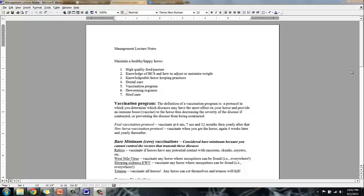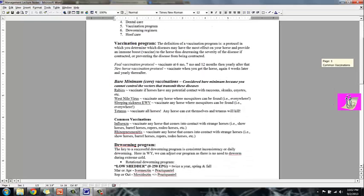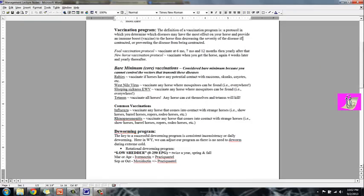So I guess we have our vaccination program first. And so the definition of a vaccination program is a protocol in which you determine which diseases may have the most effect on your horse and provide an immune boost or vaccine to the horse, thus decreasing the severity.